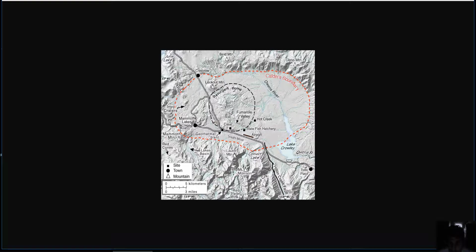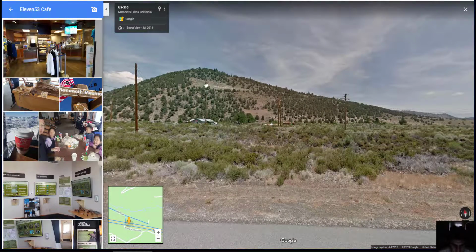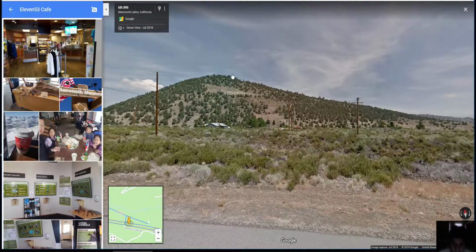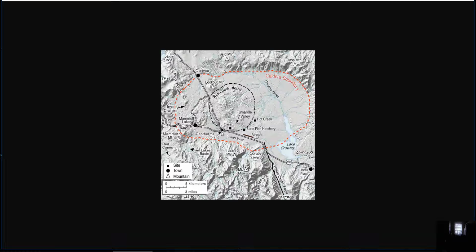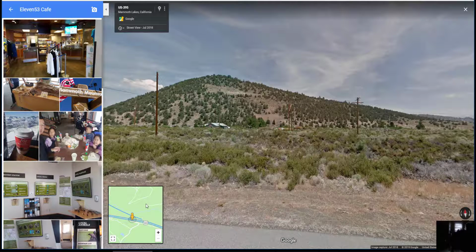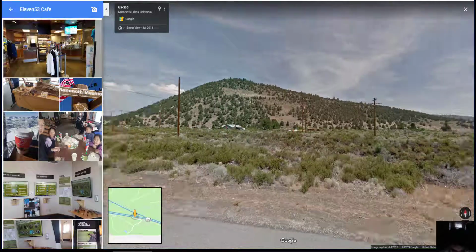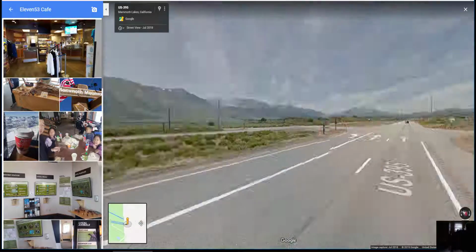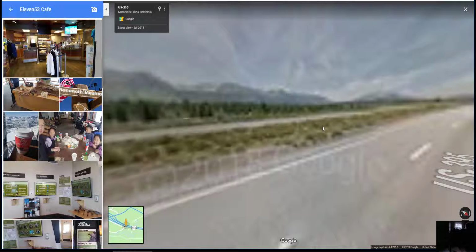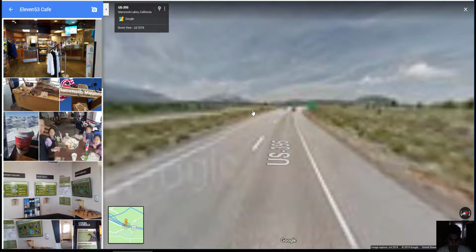I'm going to show you right now on here. This is right here. This is actually right here. That's Casa right there. See? And that's the edge of the resurgent dome. So I'm going to continue driving. This is looking into the resurgent dome right there.